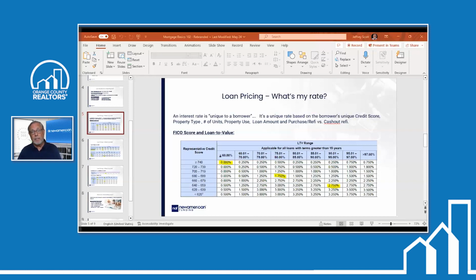If you got an 800 credit score, your risk profile is different. You're less likely to default on the loan, hence your pricing is different. The other thing is loan to value. So if a customer calls me up and says, what's your rate? Don't know your FICO score. I also don't know how much down payment you're putting down. Are you putting 20% down? Are you putting 3.5% down?